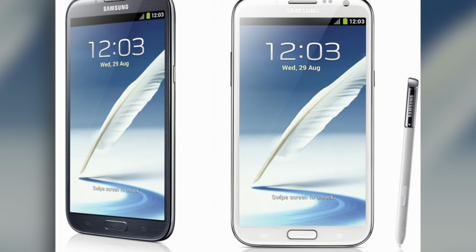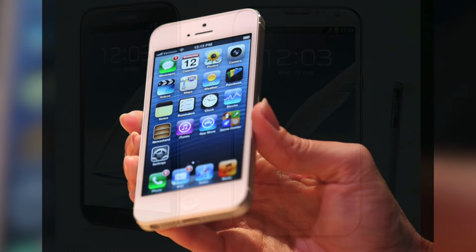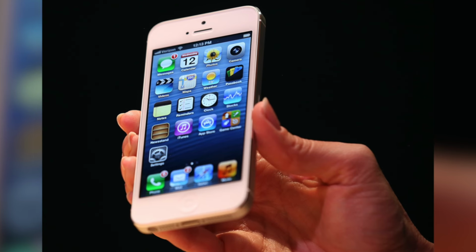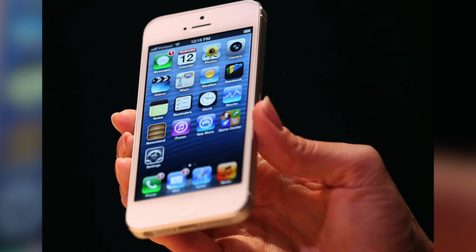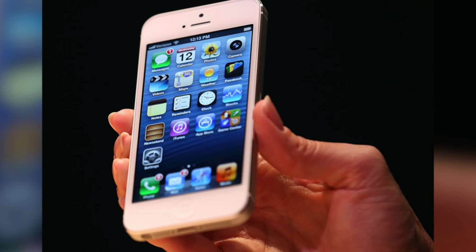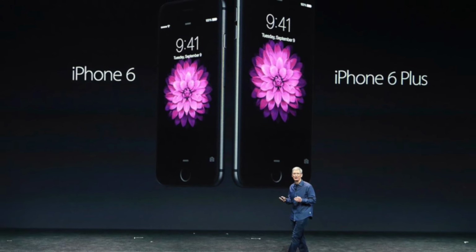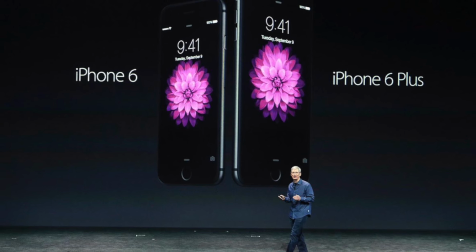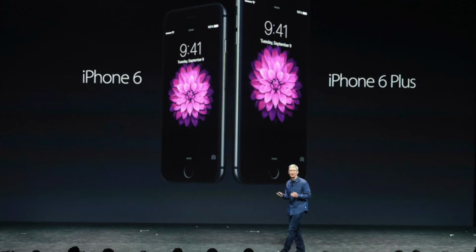Now this was around the time when competing smartphones began to feature larger displays, and Apple was proud that the iPhone 5 was still a compact phone that could be used one-handed. But the market made it clear that big phones with big displays were more desirable. So Apple changed their tune with the iPhone 6 and 6 Plus in 2014, because Apple went all in with larger iPhones that featured 4.7 and 5.5 inch displays.